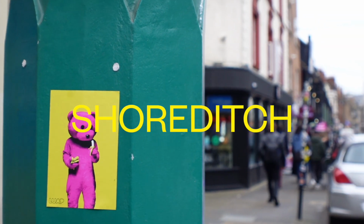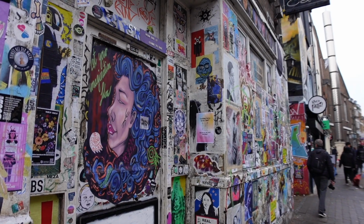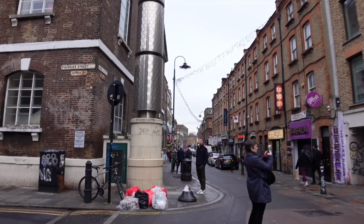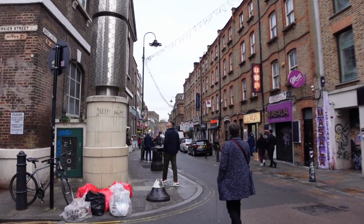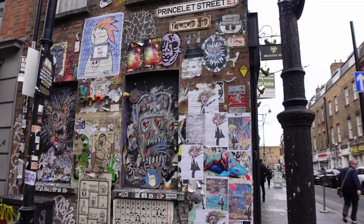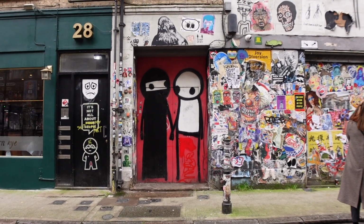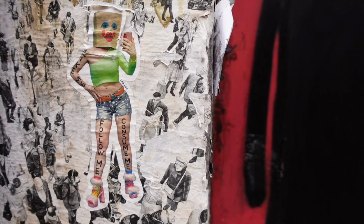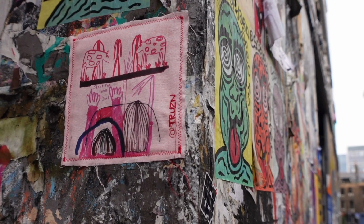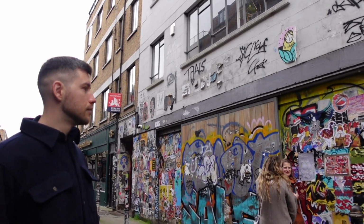Next, we head to Shoreditch, a vibrant neighbourhood celebrated for its incredible street art, especially in and around Brick Lane. This area has become an iconic open-air gallery, a must-see destination for art lovers from all around the world. Known as one of the best street art scenes in London, Shoreditch's walls showcase works by renowned artists like Banksy, Invader and ROA, along with countless other emerging artists.